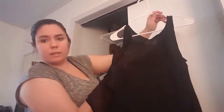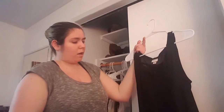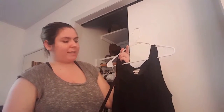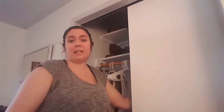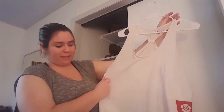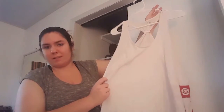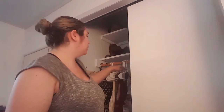I have a see-through black tank from, again, Target. I am going to put this as a maybe. I have not worn it since I purchased it, and I just showed you another sleeveless black tank from Target, so clearly one of them can go. Next I have a white tank top with the crest from my college on it. I am keeping this because it is something that's actually cute that represents where I went to school that I enjoy. I have gotten rid of pretty much all of my other things from my alma mater, so gotta keep one thing, especially if I actually wear it.